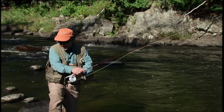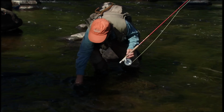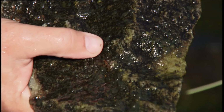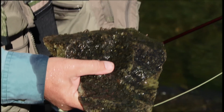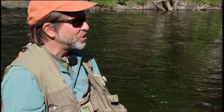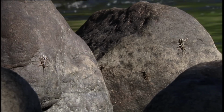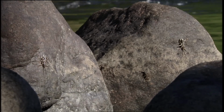If you turn over a rock and take a look at it, you find these big flat stoneflies and mayflies, but you can actually tell that without even having to turn over a rock. Just looking at the geology of the river, you see a lot of these big flat and round rocks, good-sized rocks.